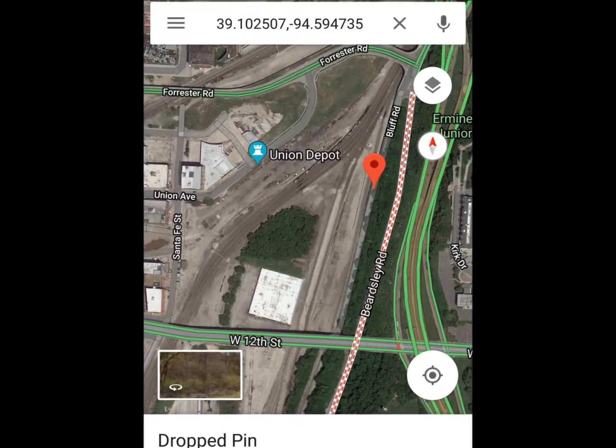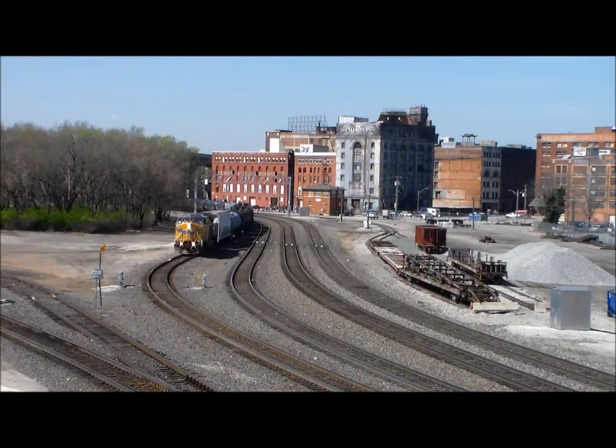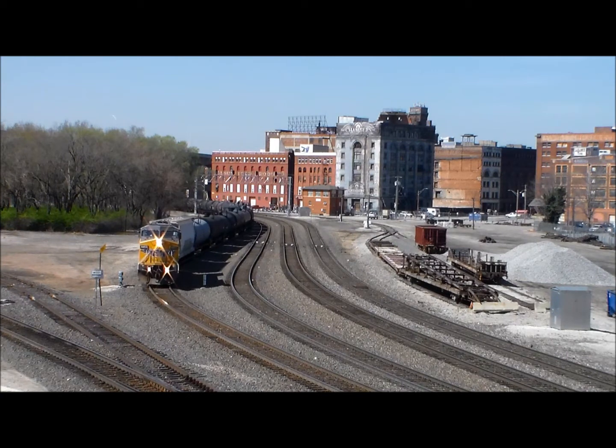We finally reach West Bottoms. Here the tracks form an S-curve passing the once existing Union Depot. These old buildings are relics of years gone by when this area used to be a very busy one for the city. I am parked on Bluff Road, just off of Forrester Road.